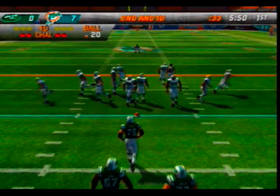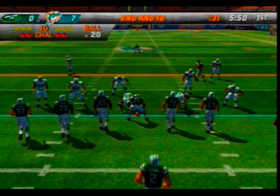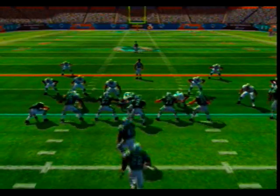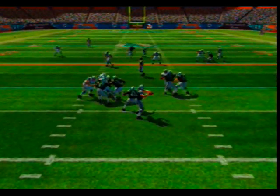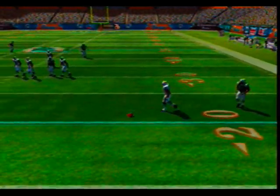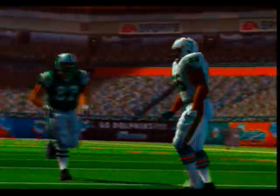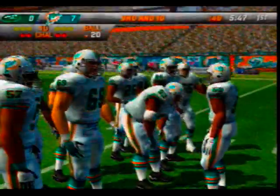Second and 10. Ball on the 20-yard line. They'll go from the I formation. Throwing. Someone gets a hand up and it drops to the ground. They were in zone defense in perfect position to make the play, but they let it get away.